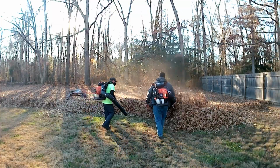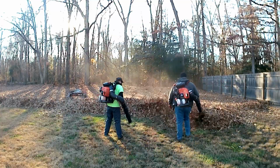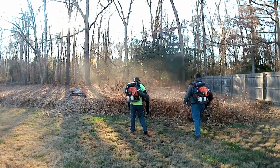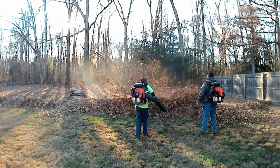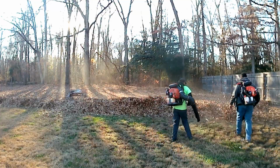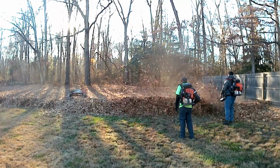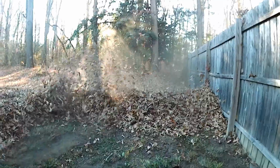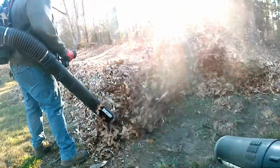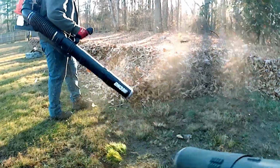This process here is what I call slice and dice. This is the most efficient way to move large piles of leaves. Randy is slicing a portion of the leaves as we work across the yard. As Randy gets up under the leaves and lifts them up, I'm taking my blower and blowing them back towards the woods.